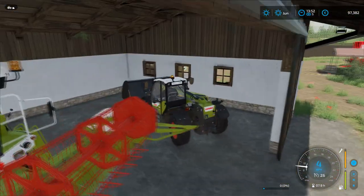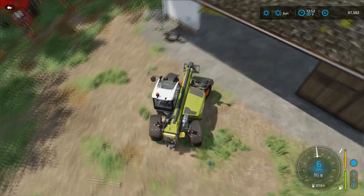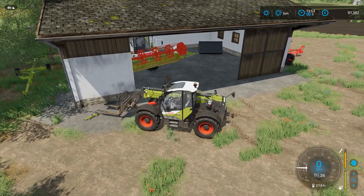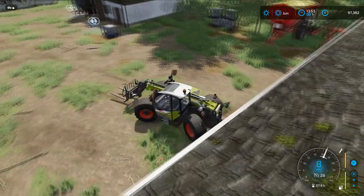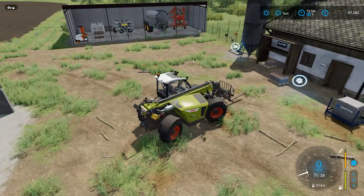Now, which one's it going to be? It's the auto-load version of the refrigerated Berkman trailer. So we're going to get that, and then we're basically just going to offer up the pallets to it, and hopefully they will be absorbed into it. So let me pop this just around here for now.